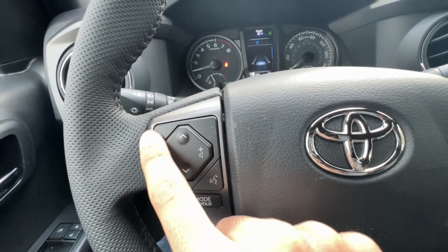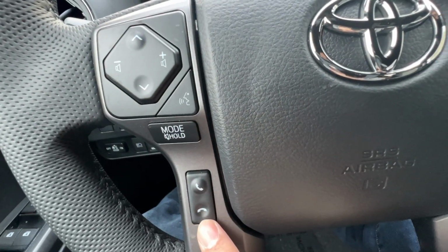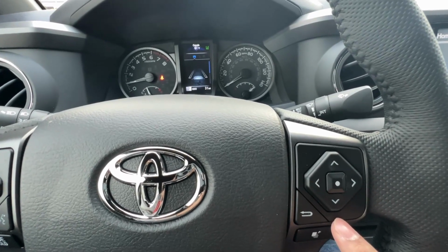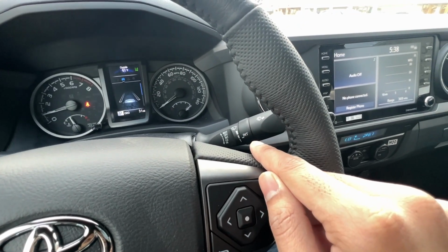Over here on the steering wheel, you have your media controls. And behind it is your headlight and your signal stalk. Down here are your call buttons. Here are the controls to control the gauge cluster screen, as you can see. And these are your Toyota Safety Sense controls down here. And that is your wiper stalk.